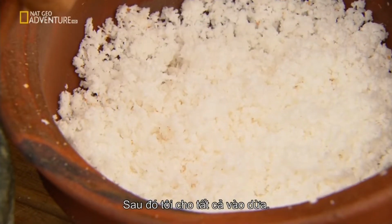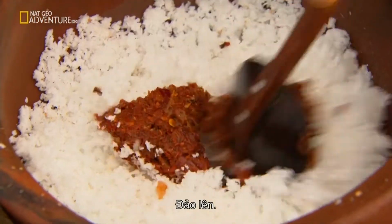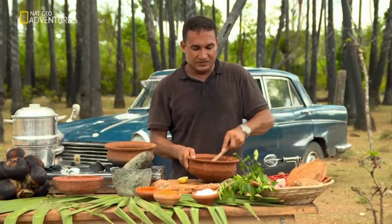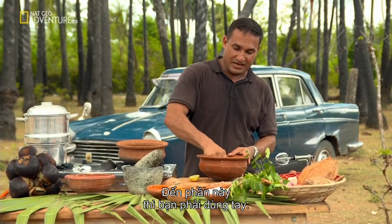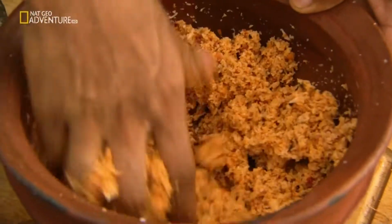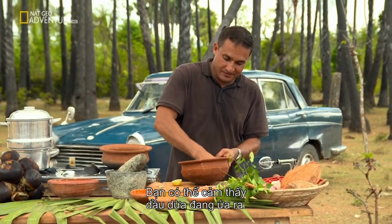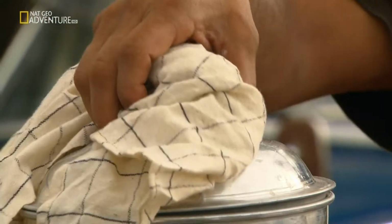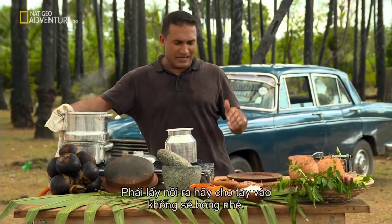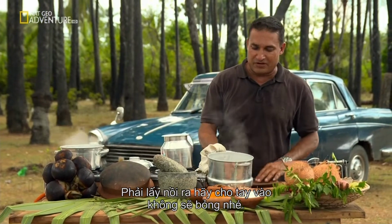This will now go into my coconut and stir around. When it gets to this stage, you have to use your hands. You know, you can feel the oils and the milk coming out of it. They're nicely steamed. And remember, take them away from the boiling water because putting your hand into a pot full of steam is very dangerous.